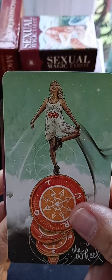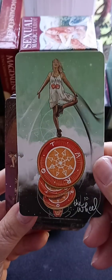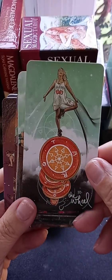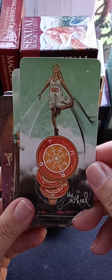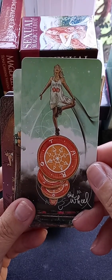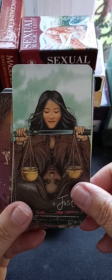She's wearing a necklace of like gambling dice. Wow, I never even realized that. And if you see my series of manifesting a winning lottery ticket, you know that I have kind of an addiction to gambling. That is funny. Not. Justice.